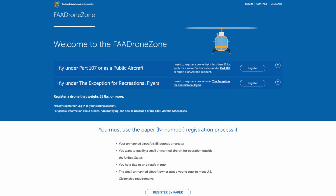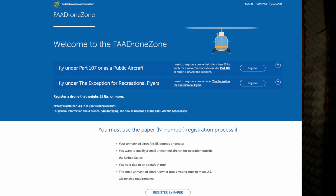So even if your device itself is less than the registration limit, which is 250 grams, you still have to take the test even if it's below that. So having a lighter drone like that is not just a way of getting out of taking this test. It's really not that bad, so I don't think you should have to worry too much about it.